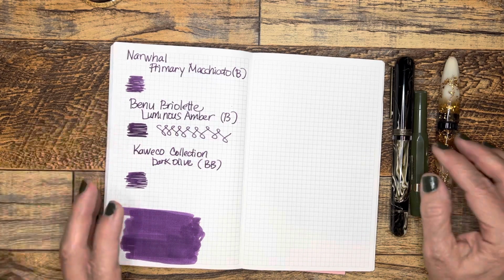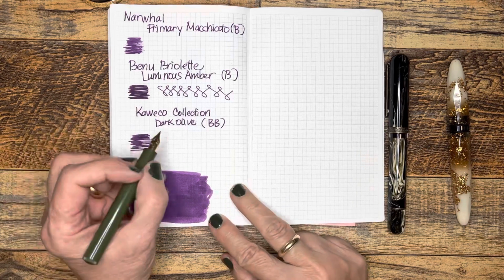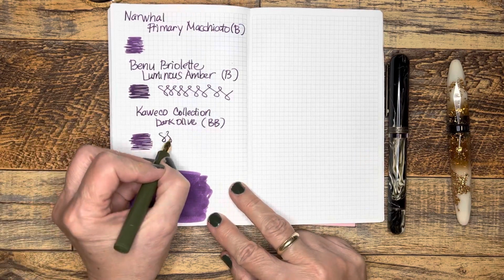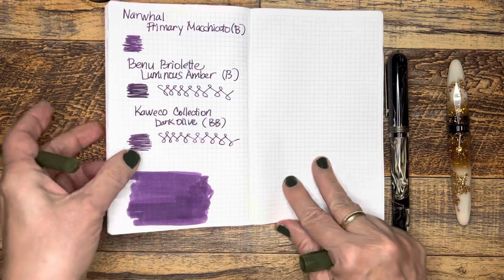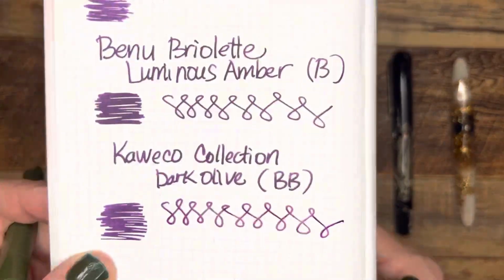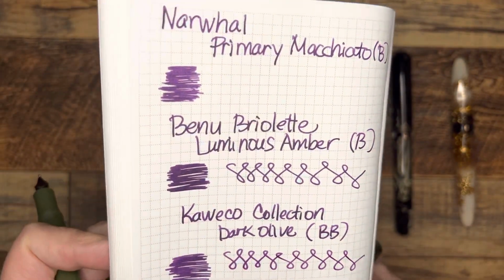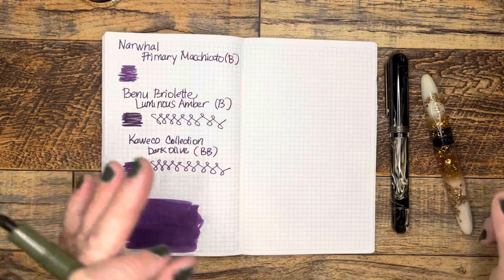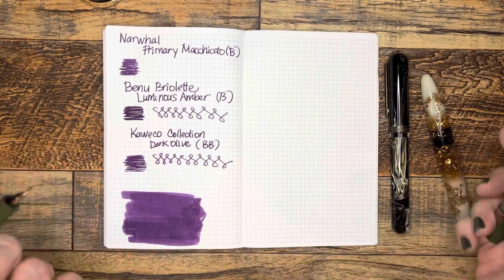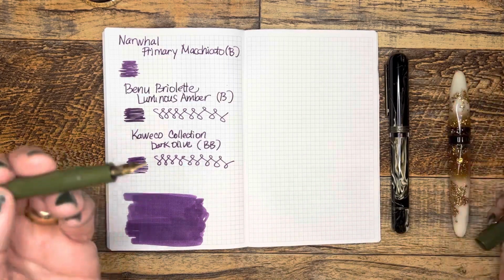It has the feedback, which is funny, and the Kaweco Dark Olive and Double Broad, you hear a little bit of that. This is super flowy, a very wet lay down of the ink. Probably not distinguishable through here, but there's something about that, just that little bit of interaction with the paper, if that doesn't sound too corny. I don't know, it's just good. But this has been nice too.